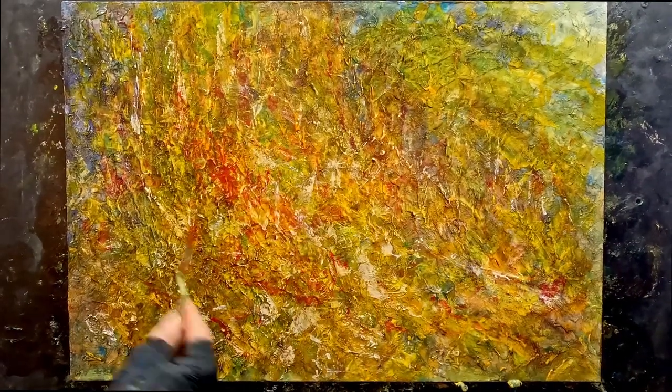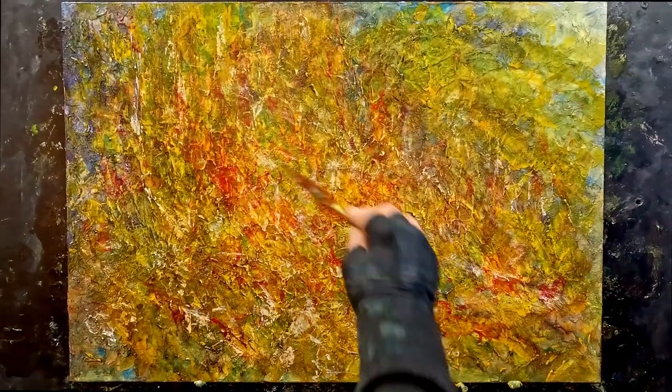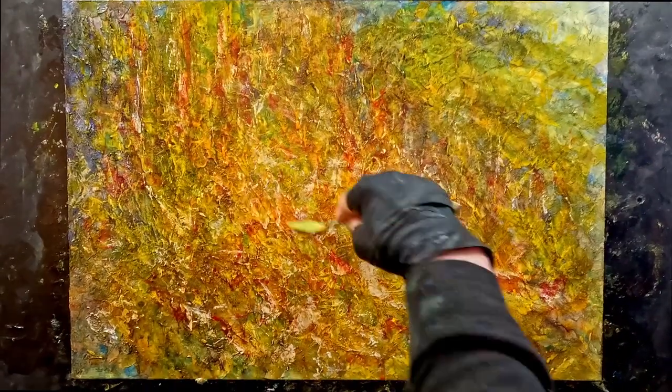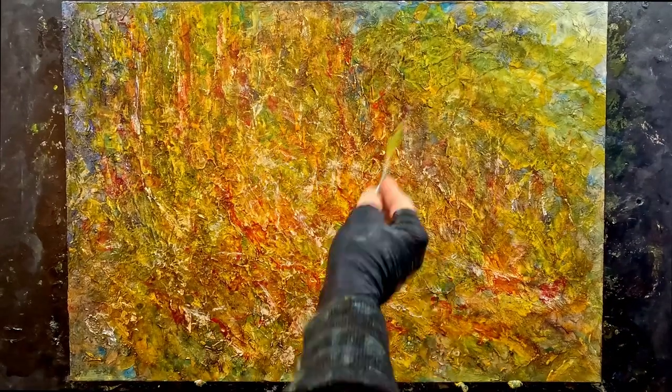As I work, I'm getting a feeling for where I want a mass focus of flame to be. At this point, I'm not sure where it is, but it will come. So I keep combining techniques, developing visual vitality, always in the spirit.